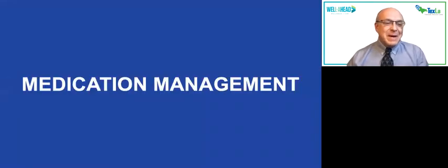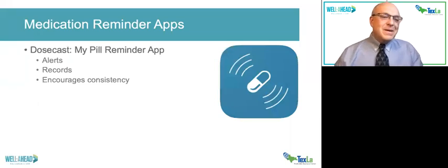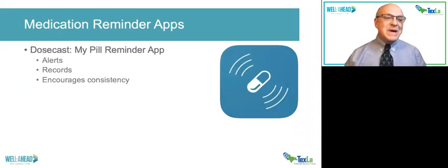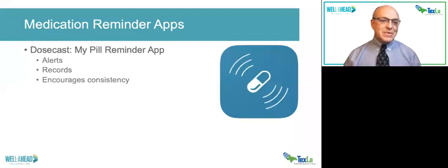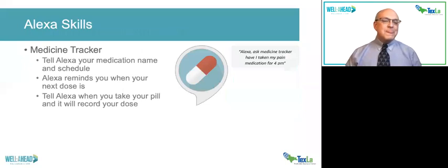And I'm going to talk a little bit about medication management. I'm going to start with just a simple app. There's one called Dosecast, and it'll give you alerts as to when it's time for you to take your pill, records it when you tell it that you took it, and encourages you to have some consistency. There is maybe some improvement with at least reporting the adherence with this, but there's not a whole lot yet saying that people actually adhere a little more. So the data is still out there on that.